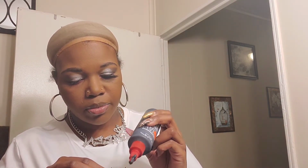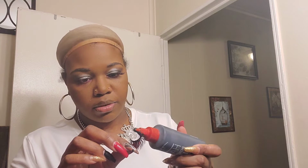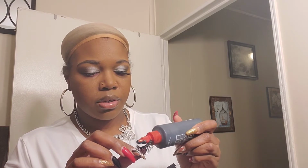Sometimes it's easier for me to put them on when the glue is still wet, and then sometimes it's not. But we'll see how this works. I just hate putting on lashes for this reason. It doesn't even have to be this complicated, for real.